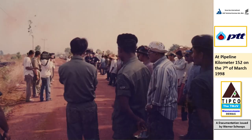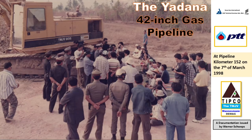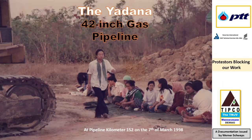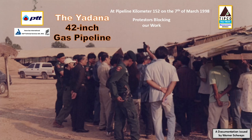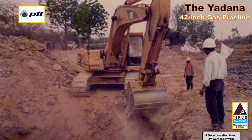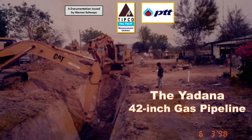Around 1 o'clock in the afternoon, it was very hot and the Thai officials had had enough and started to clear the area at pipeline kilometer 152. All the protesters were surrounded by police and army forces. Following the surrounding, they were arrested and transported away in our transport trucks. Subsequently, our heavy dozers and excavators were able to proceed with our work.